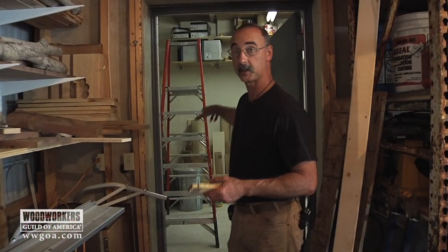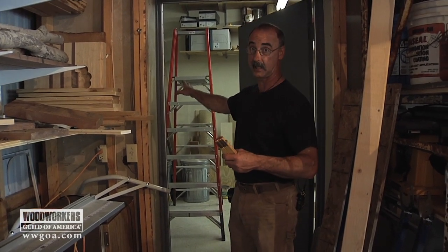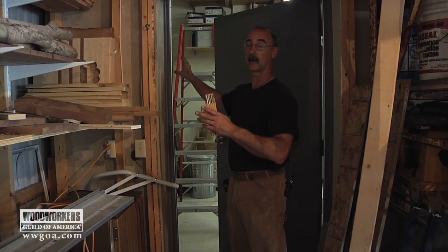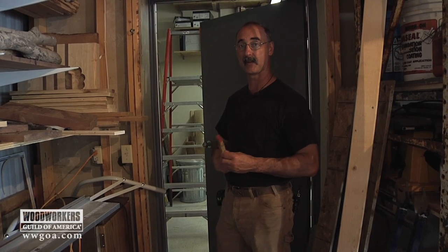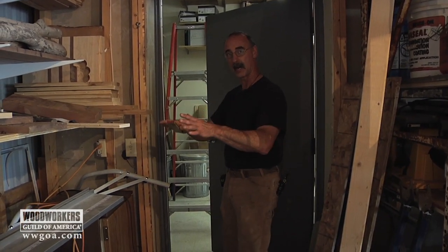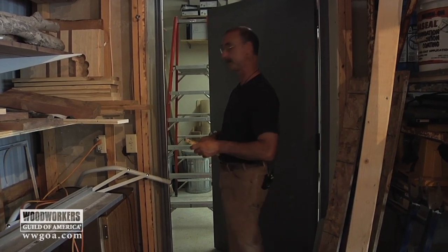This service door goes into a small room between the garage and the shop. Now, this room is heated, so in the winter time I can bring material in, store it in here for a couple of days before I'm ready to work with it, so it has a chance to acclimate to my shop environment. Remember, that's very important that you do. So from here, I can process material or store material, and then I can find my way into the shop.